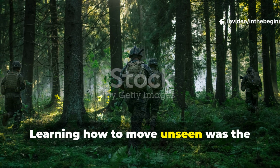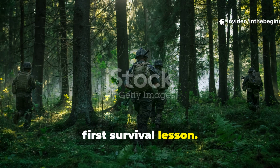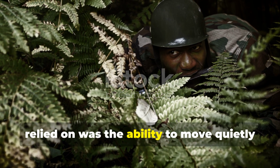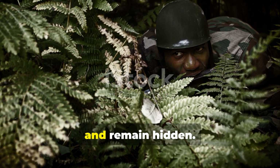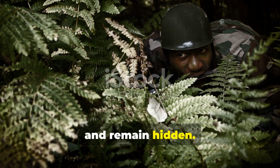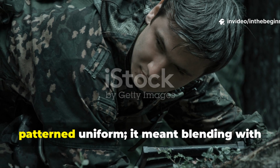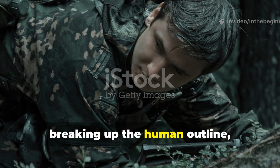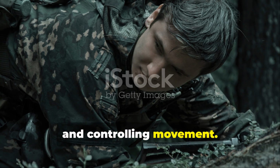Learning how to move unseen was the first survival lesson. One of the most important skills soldiers relied on was the ability to move quietly and remain hidden. Camouflage wasn't just about wearing a patterned uniform. It meant blending with the terrain, breaking up the human outline and controlling movement.